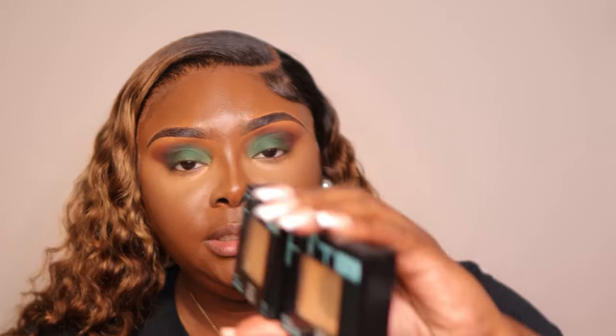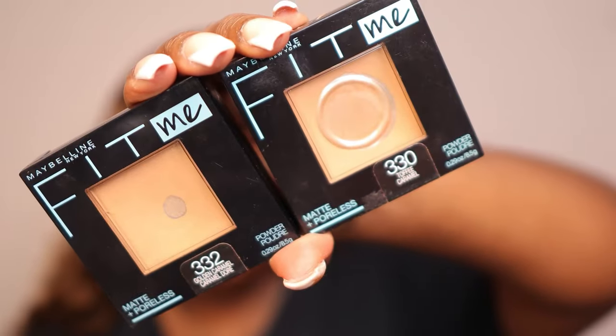And now it's time to set this in place. Okay, so I'm gonna take some pressed powders first. What shade do I wanna use? I'm gonna use 330 and 332 from Maybelline, y'all. Of course, lightest to darkest. So we're gonna use 330 first. And this brush is dirty, but it's not dirty. We're gonna use it again, honey.